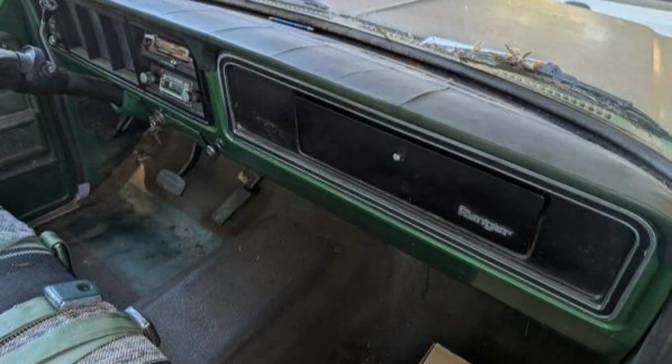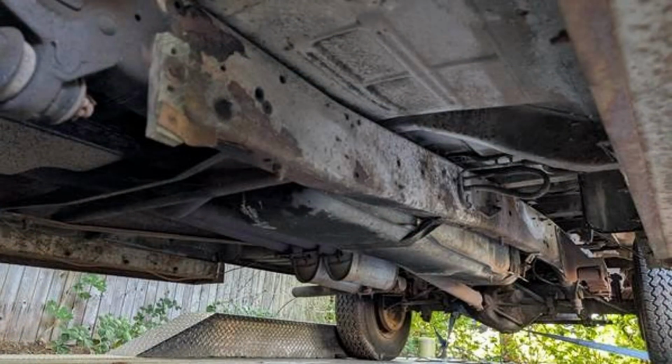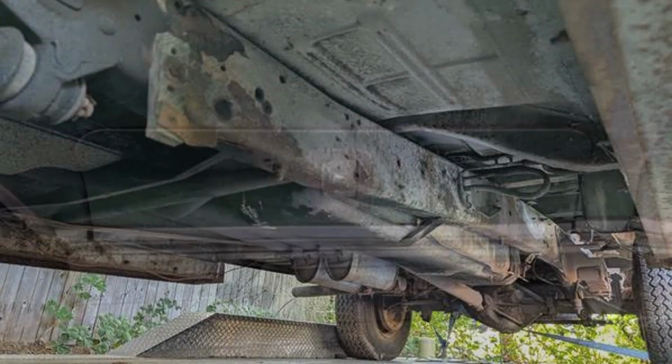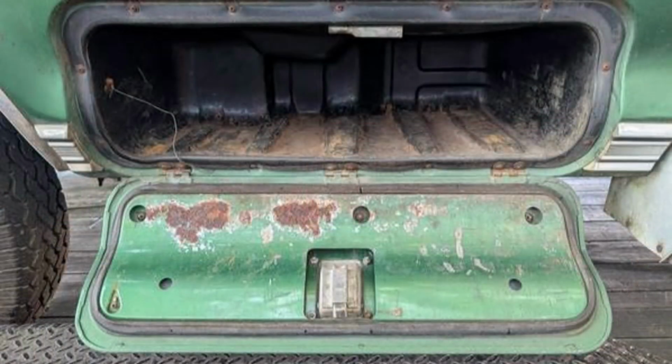The truck has recently received a new carburetor, points, fuel pump, and other updates, but it currently stalls under throttle, suggesting carburetor rebuilding or a 4-barrel conversion is needed. Having remained in the Pacific Northwest with a clean title, it is an excellent project for a classic Ford enthusiast.